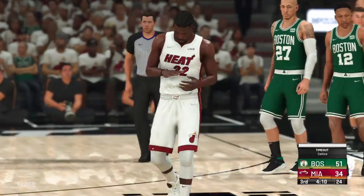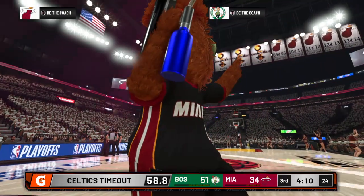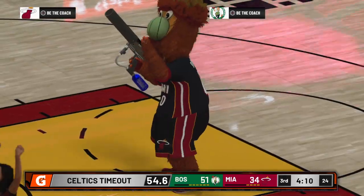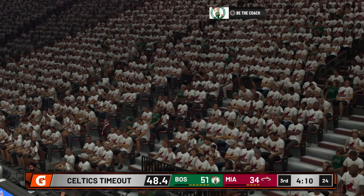Lowry is just so quick with the ball with both hands that he can lose a defender in a hurry. And now, the first timeout called here for Boston. And coaches looking to seize every advantage, maximize every possession. Critical part of the game. You have to be flexible. You have to be able to adjust what you're doing.